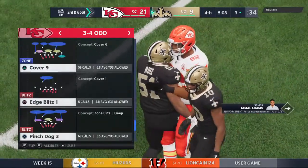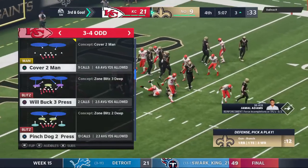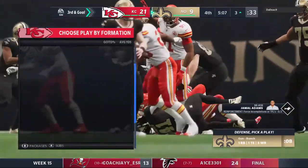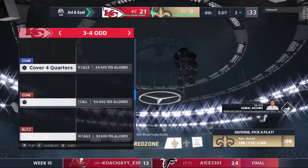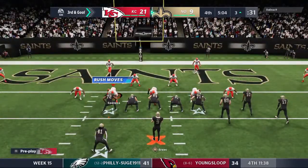There's no question that coming into this game, this defense was pretty vocal about its desire to take this running back out of his game. And all that pregame whooping has turned into results. Big play coming here. It's third and goal.